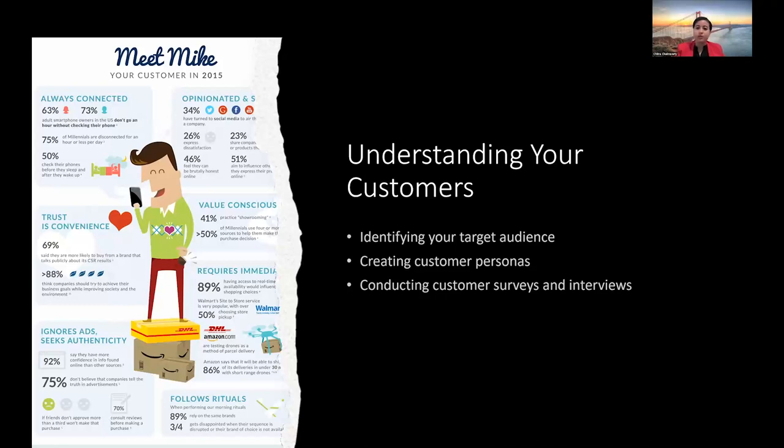The first step is to identify your target audience. Who are the people who will benefit the most from your product or service? What are their pain points, goals, and preferences? To answer all of these questions, you can analyze your existing customer data, conduct market research, and consult with your sales and marketing teams.